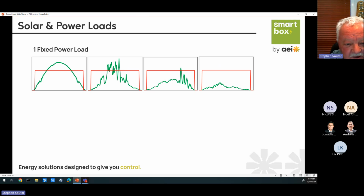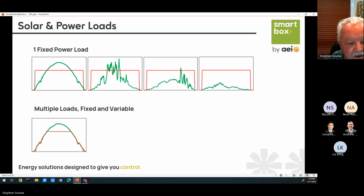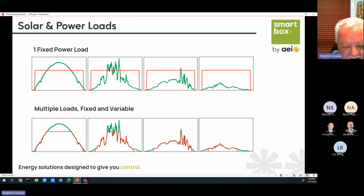Okay, so if a fixed power load doesn't work, which is those 4 examples there, how do we actually make it work? So what happens is if you add multiple loads where some are fixed and some are variable, then you can start producing this answer here, where the power usage perfectly matches the solar usage, except that we can't use all of it because we don't have enough load. And then on the other days, you can see that we can change what parts of the plant operate and get a very high usage of renewables. And when we look at the Willandra plant where we won the award for, this is exactly how it works.